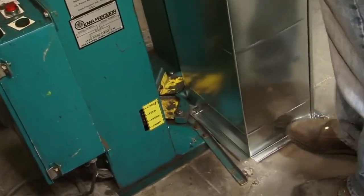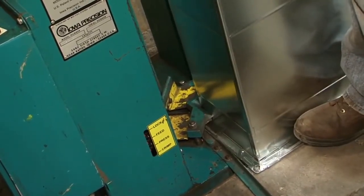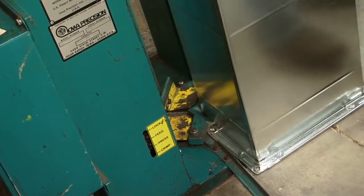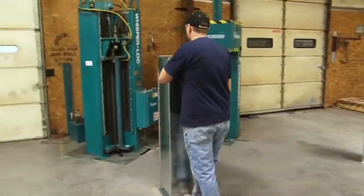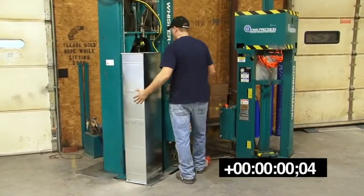We don't have to flip the duct to take the corners on, so that's making it easier on the guys, especially on the larger duct. It gets kind of heavy, so by not having the guys have to lift it and flip it, it eliminates potential for them to have back injuries or strains or whatever.